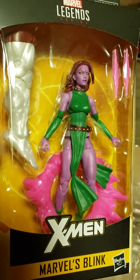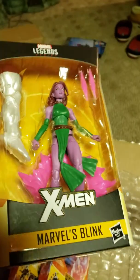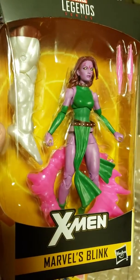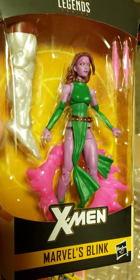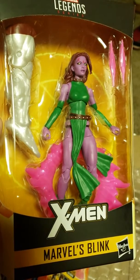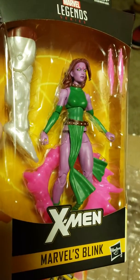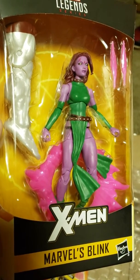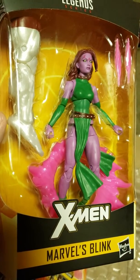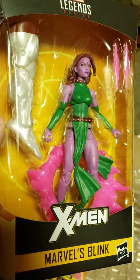Definitely don't want a banger or nothing. Not a weirdo. But yeah, man, Blink, Age of Apocalypse. I wanted this figure since the Legends line started. Such a cool character. Huge role in the Age of Apocalypse. I mean, we kind of got teased back in the Toy Biz days in that Walmart exclusive, Giant Man set. Got the Weapon X and the Sabretooth.